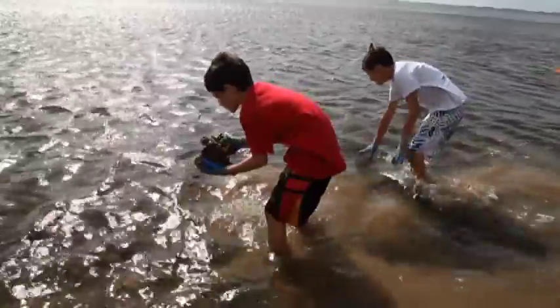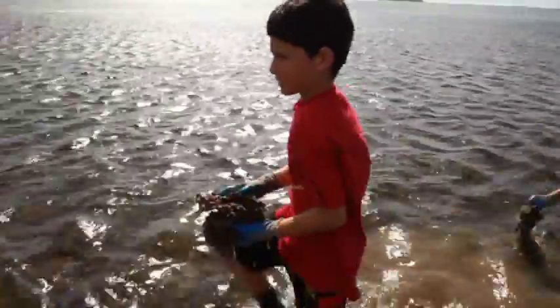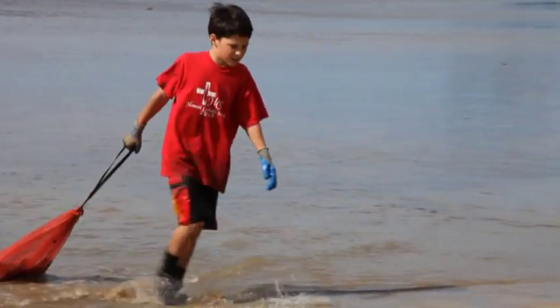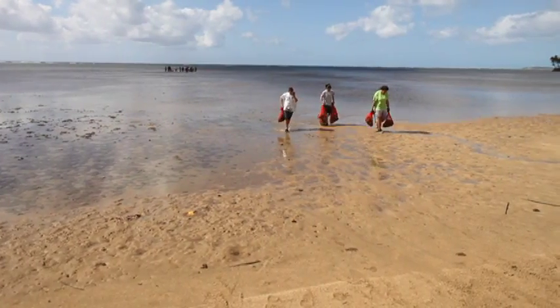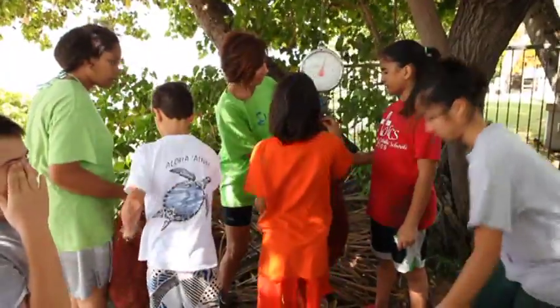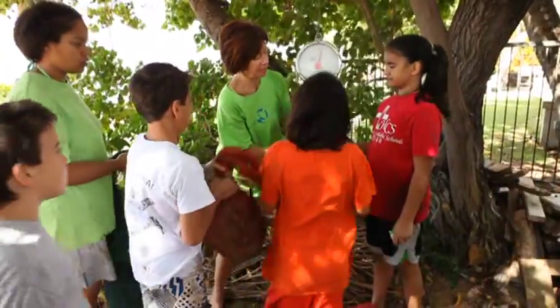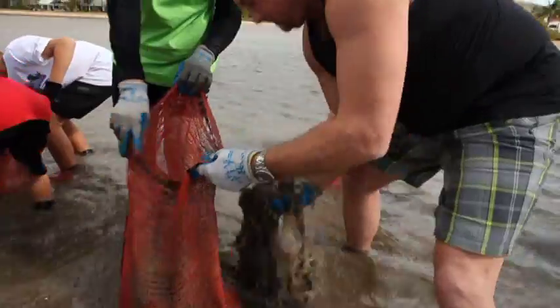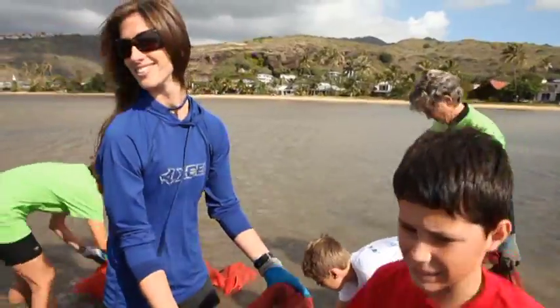We know that it's critical that the next generation not only wants to care for the environment, but then they know how to do it properly. They know what works and what doesn't work. This is so fun! Never doubt that a handful of people can make a difference. It's the only thing that ever has.